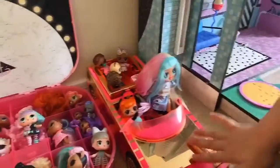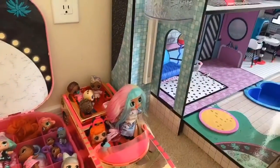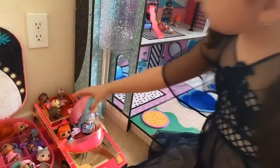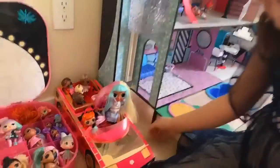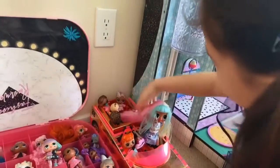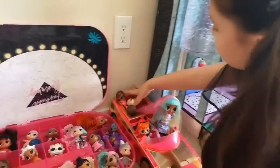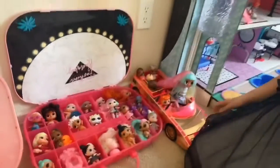And then we have the car. Let me go get the car keys that I was going to show you. These cute little car keys belong to this car. I got it a few days ago. And then this OMG LOL doll is driving it. And I did break her hair, don't mind. And then we have this LOL doll, which is next to it, and these that are in the pool that has no water.